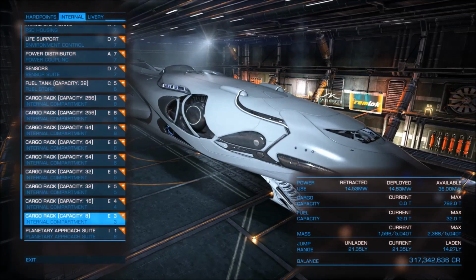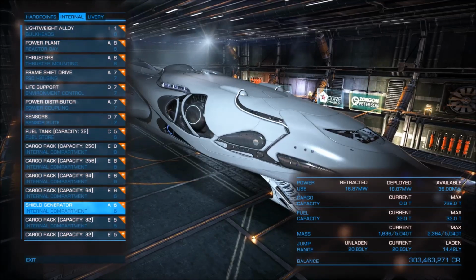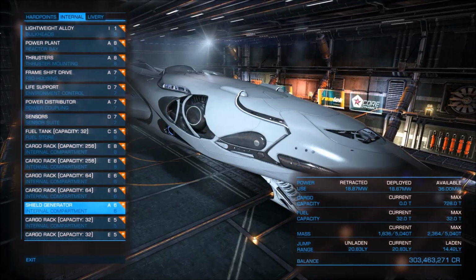Let's go and add the shield generator. With an A6 shield generator, our Cutter has a maximum cargo capacity of 728 tons and a laden jump range of 14.42 light years, which is quite good if you ask me, and we still have some nice protection with the A6 shield generator.